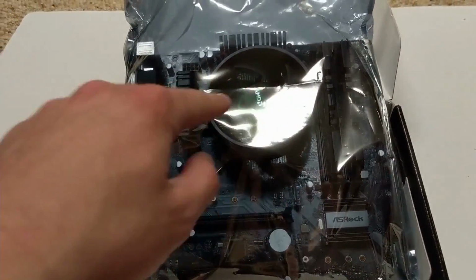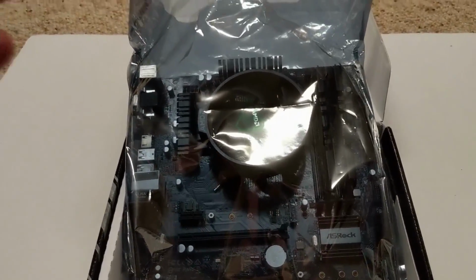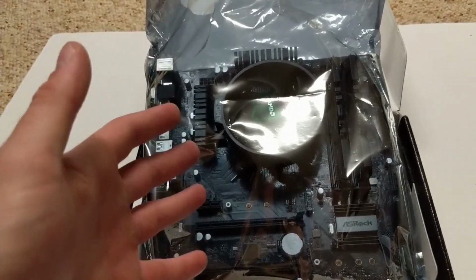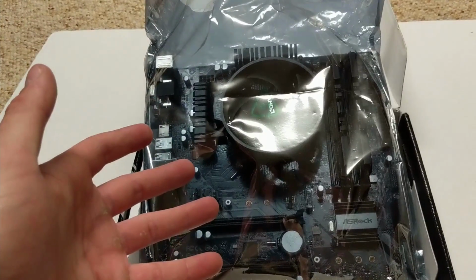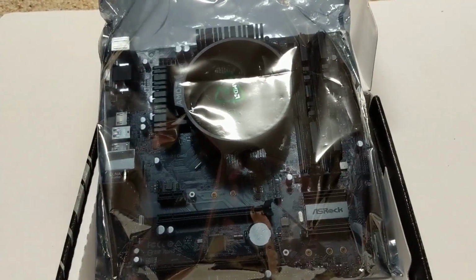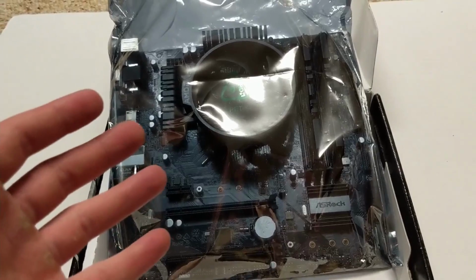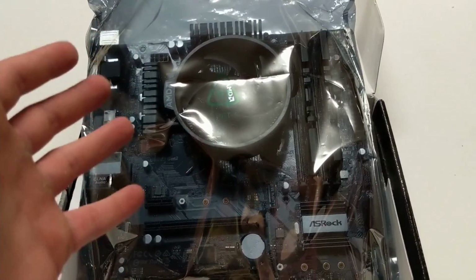Under this Wraith Stealth cooler is a Ryzen 5 1600AF, which is a pretty decent budget gaming processor, even at the over MSRP prices that it's selling at nowadays. If you can pick it up for like $120 or $110, I'd say that's a pretty good deal, because it's probably the lowest price besides going with an old Xeon for 6 cores, 12 threads. And even though it does have lower clocks, the multi-threading is going to do well.